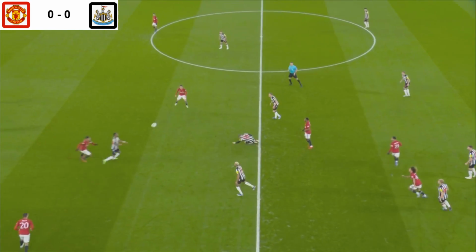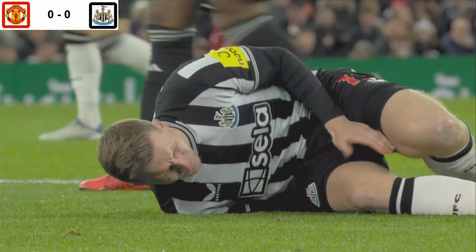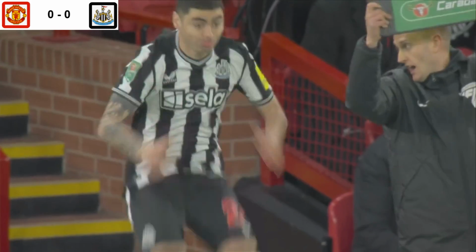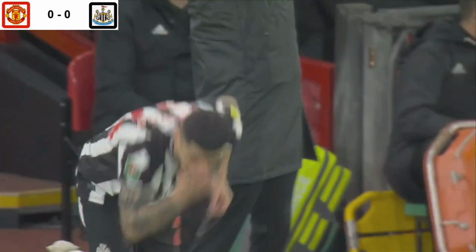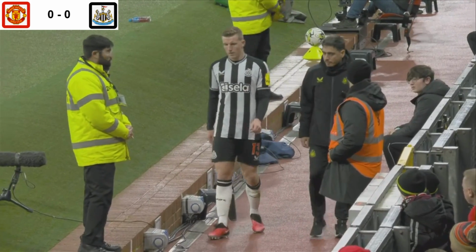They switched then. Yeah. When you said that, Target went back, and now Target's gone down, actually holding his hamstring, which could be an issue for Eddie Howe as well. He's got one, hasn't he? But you do have to feel, don't you, for any player who gets injured. But Matt Target, within 90 seconds of the game, he pulled that hamstring.